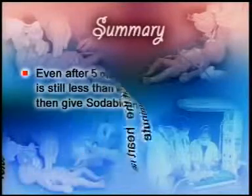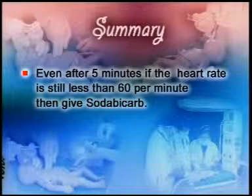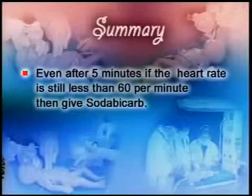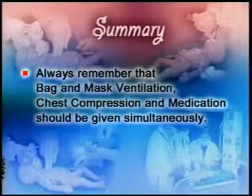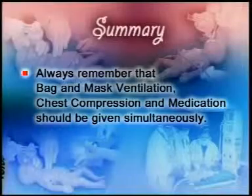Even after giving adrenaline and normal saline, and it is more than 5 minutes, if the heart rate is still less than 60, then you give soda bicarb. The important thing to remember is that the bag and mask ventilation, chest compression and medication should be given simultaneously.